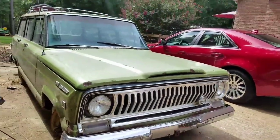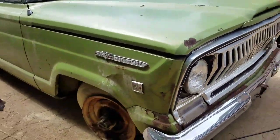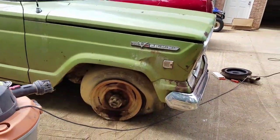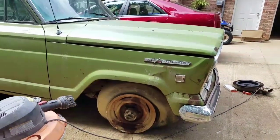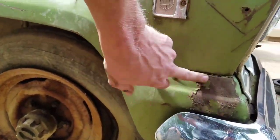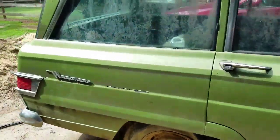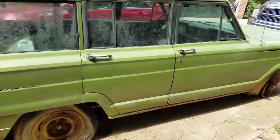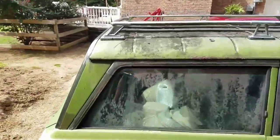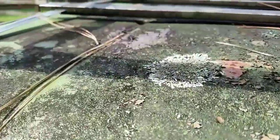Get a better look at it. This is a Kaiser Jeep, back when Kaiser owned the corporation, the Jeep brand name. A little bit of surface rust down here. Nothing major. It's all solid. All these pieces are solid. The rockers are pretty much shot. But as far as the exterior goes, you can see I haven't washed this side here. So this is what the whole Jeep looked like, actually. Still got spiders crawling on it.